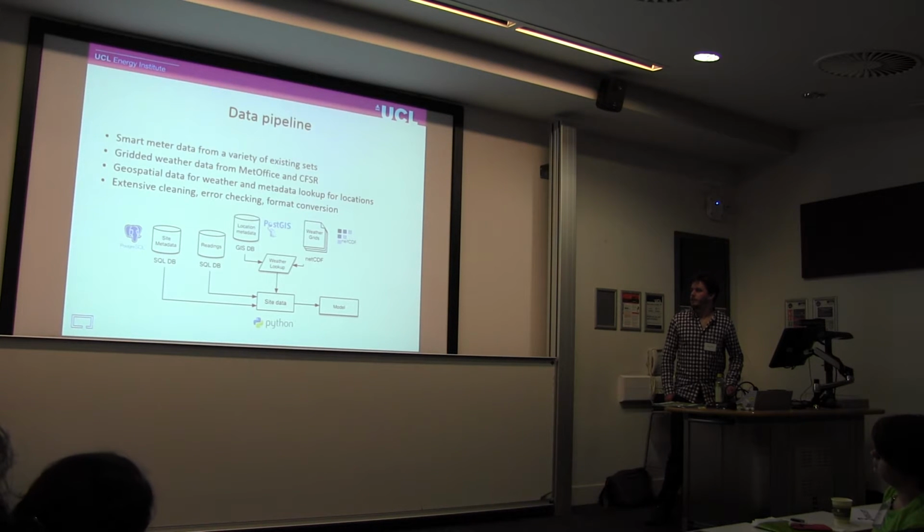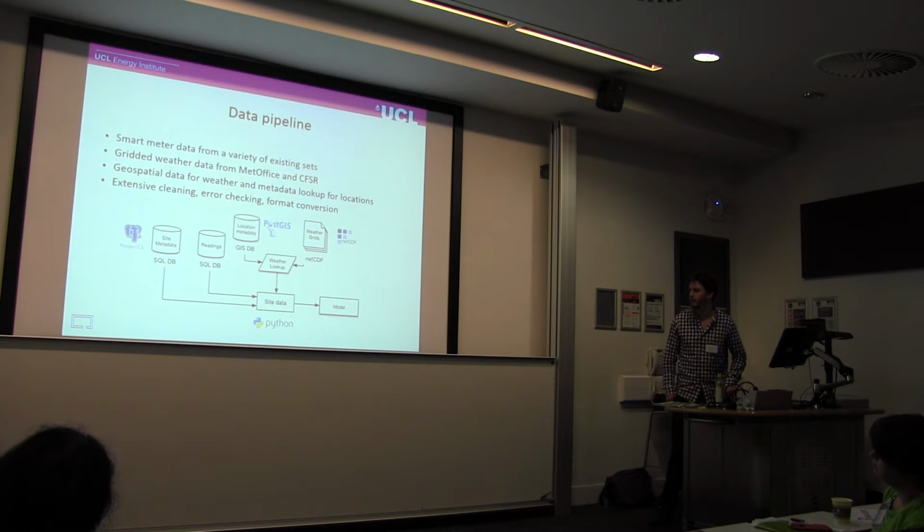And it's actually my wish in presenting this to promote not just robust data pipelines, but also the sharing of robust data pipelines, which I don't think happens enough. So in my case, I'm using some SQL databases that store considerable amounts of information, so energy time series data, site metadata, in a reasonably consistent format.